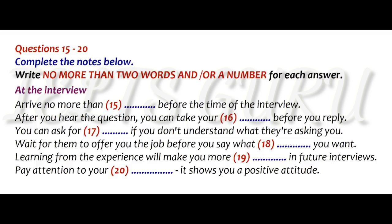Evaluate the successes and failures. The more you learn from the interview, the easier the next one will become. You'll become much more confident. To close, here are a few more tips.